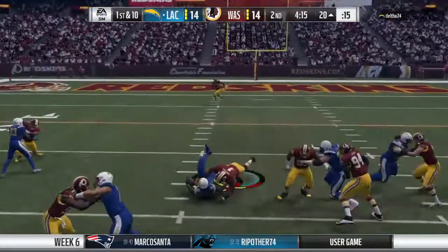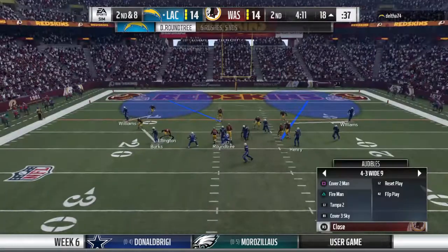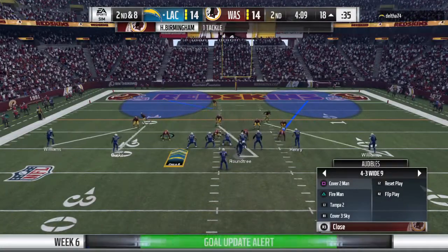They'll run it now out of the gun. And, oh, a good hit there, and he's knocked down hard at the 18-yard line. 2 yards on the carry there.